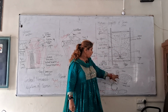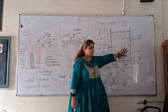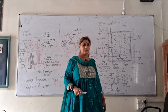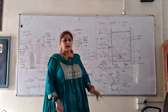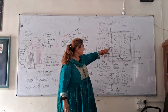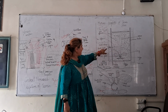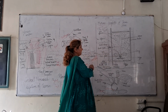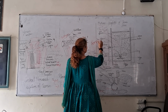In the mature proglottis, only this portion remains in the gravid one. All other reproductive organs disappear. Now copulation. How does copulation take place? Acha, this vagina opens by this duct into the genital atrium, and there is the genital papilla, and here is the female genital pore.